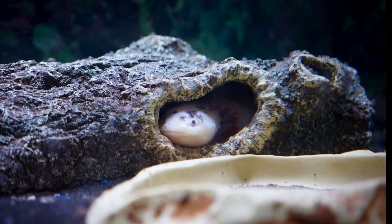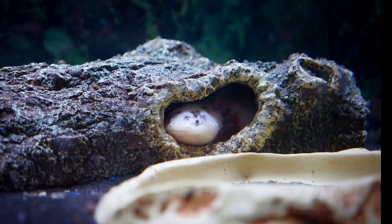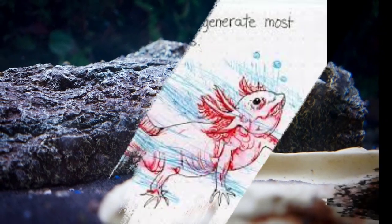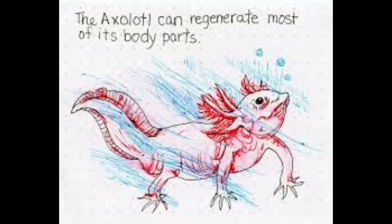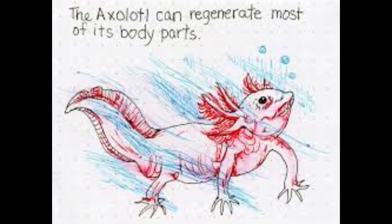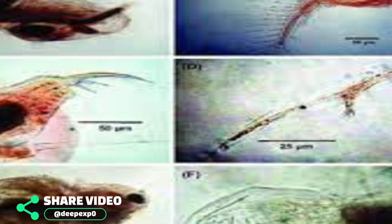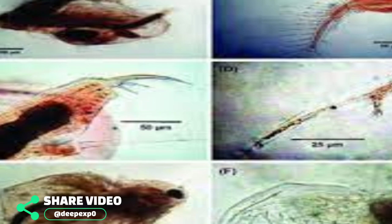One of the most remarkable features of axolotls is their ability to regenerate lost body parts. Axolotls can regenerate limbs, spinal cord, heart, and even parts of their brain. This ability to regenerate is due to their unique genetic makeup, which allows them to activate certain genes involved in tissue repair and growth.